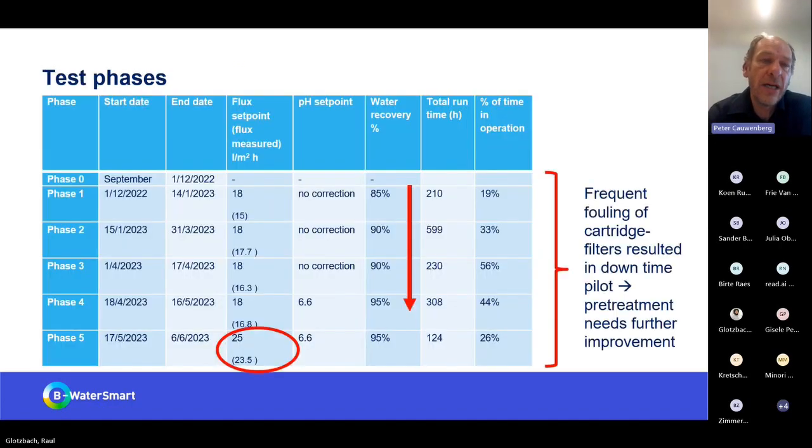What did we test during the 6 months of piloting? So the main variation, we split up the pilot test in 5 different phases, and we started at a water recovery of 85%. If you know that normal reverse osmosis works traditionally at 75 to 80% of water recovery, we already started high. And during the pilot, in the different phases, we were able to increase the water recovery up to 95%. So only 5% of concentrate is produced. During the first 4 phases, we had the same flux over the membrane. And in the final stage, we challenged the system and we went up to the maximum flux. Okay, next slide.